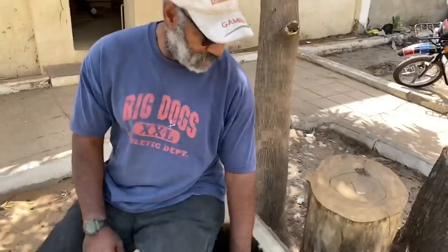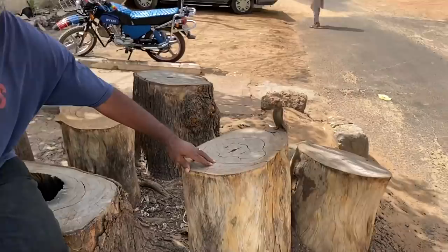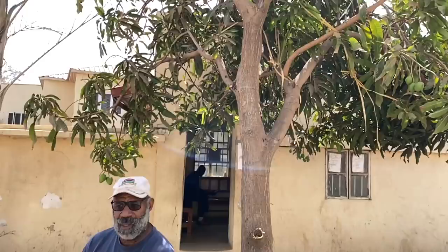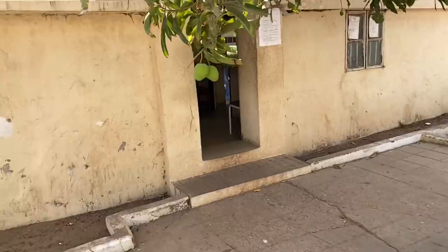Sweet Juicy Mama can sit on this one because it's higher for the queen. Then another stump. So you got five stumps out here, and it's in the shade, up under a mango tree with mangoes hanging. Exactly. So imagine now you're in Banjul and you're hungry and it's hot, you need some shade. Just grab your mango right here.